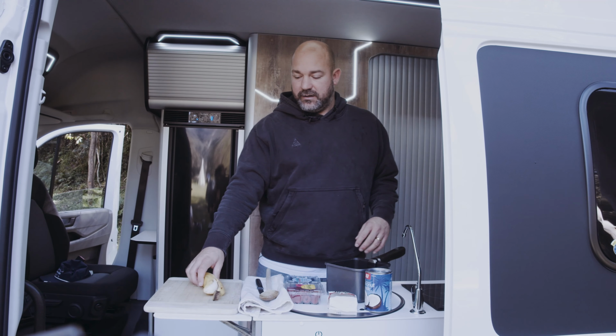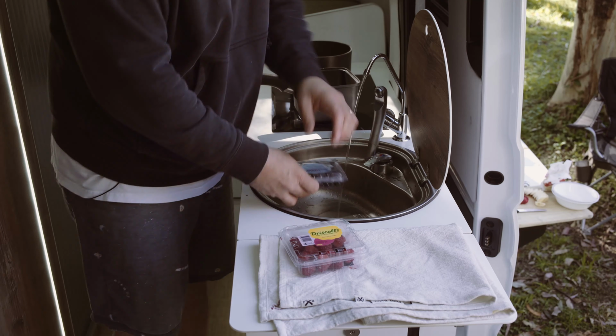While that starts to heat up, we're going to chop our bananas and some of our berries and get our almonds ready to go.